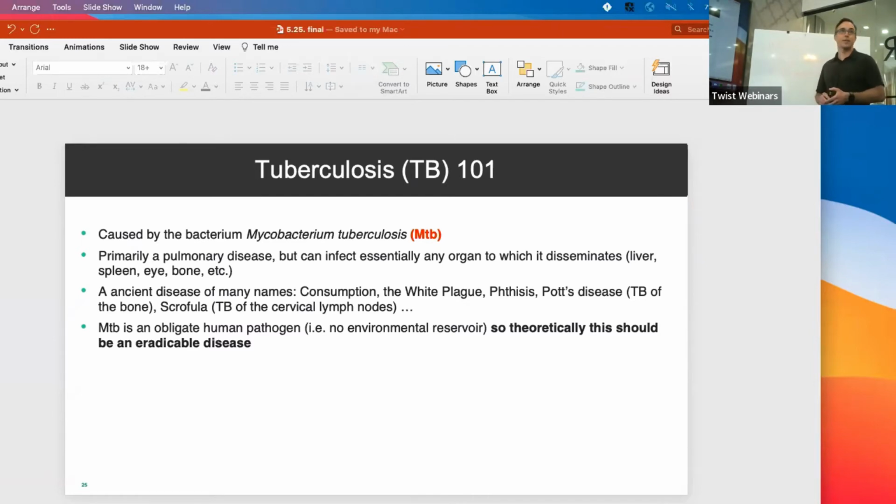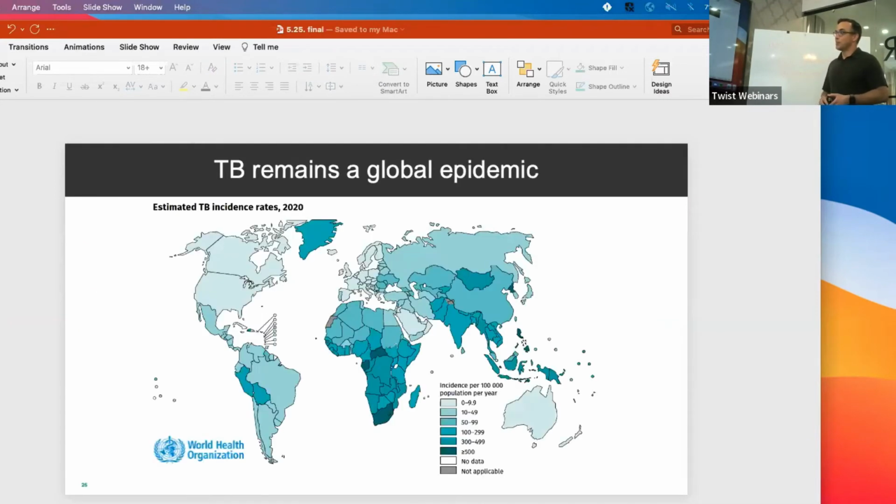And what's interesting, it is an obligate human pathogen. The only place it lives is inside of us. So theoretically, this is an eradicable disease. But we're nowhere near that. We have not eradicated TB. TB has remained a global pandemic. These are the numbers from the WHO for 2020.